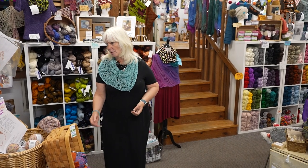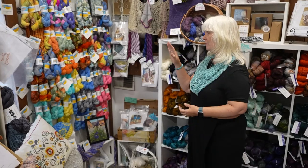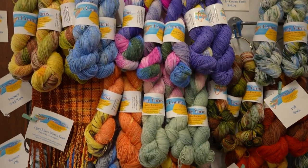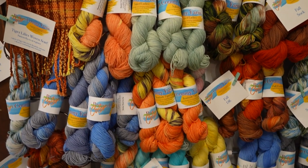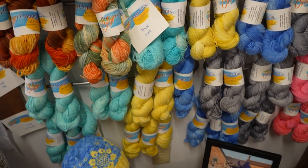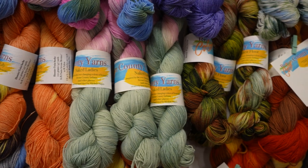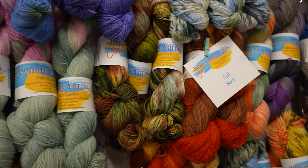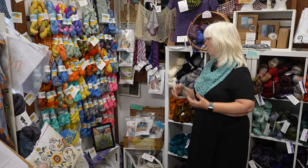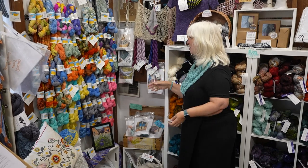And then if we go around here, we're going to continue sock yarn for a little bit. We've just introduced our own line of yarn. It's called Color County Yarns. We used to dye under the shop name, but this is Color County Yarns. These are only available here and on our website, and we started with spring and summer. Right now I'm in the middle of dyeing fall yarns. So we only have a few, and one lady bought all of one color already today. So we're already short one.